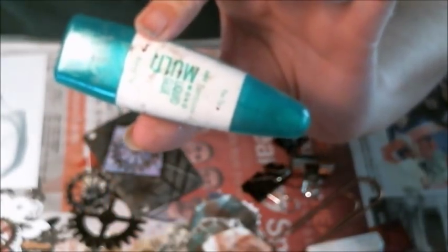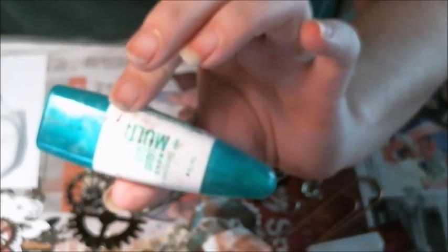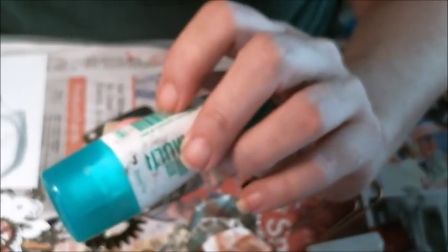I did find out there's a difference between the green Tombow glue. Let me see if I can find it. Here it is. The green Tombow glue. This is green, even though it looks blue in the thing. But there's a green one and a blue one. This one is repositional, and if you have any glue that's left over, like sticking out of the edge of one of your pieces that you glued, it will stay sticky forever.